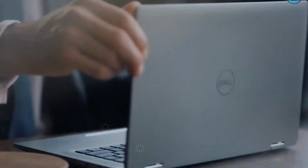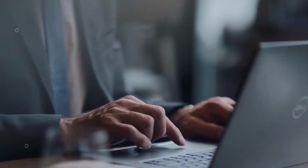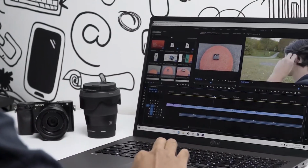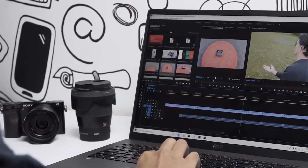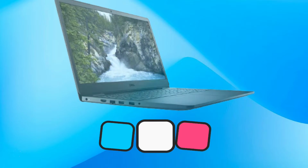The keyboard and the touchpad on the Inspiron 3501 series are also improved compared to the previous generation. I think the typing is very comfortable. The clicking on the pad is very satisfying and it makes a thud sound when you click, which costs around $756.